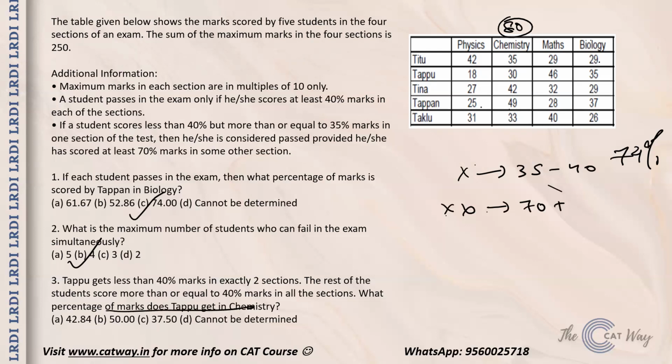Now it has been asked, in that case, how much percentage of marks did Tapu get in chemistry? So Tapu got 30 marks out of 80, which is basically equal to 37.5%. So the correct answer for this question is option number C, 37.5%.